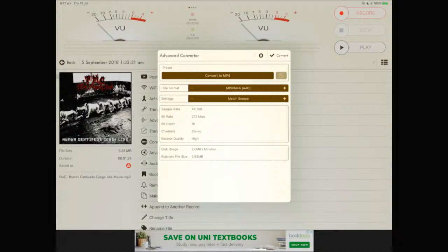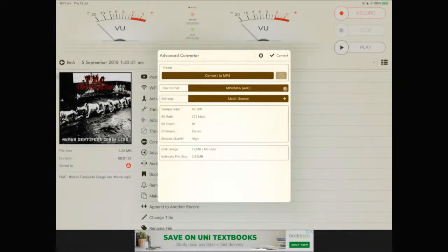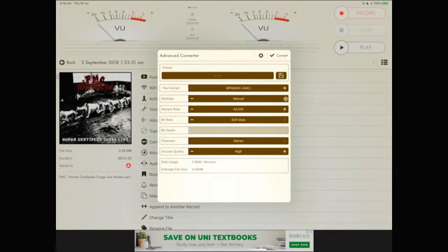And you can do this manually instead of clicking that preset button up the top. You've got a plus here, so you can skip through them. You've got your WAV. Now you can also, underneath that, you've got other settings. So when you click on that, you get to choose the sample rate, bit rate, stereo, your quality to encode. Pretty damn cool. Again, free. Oh, yeah. That is damn cool.